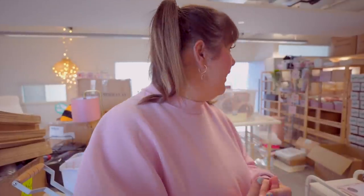I don't know, I feel like this sits really well with me. I feel like it's the perfect size for Katnipp. I feel like we've still got room to bring lots more new products in, which is what we want to do. And it's just a really comfortable space. You can comfortably fit about 6 members of staff in here, I would say. I'm going to put some music on and get to work on organising everything.